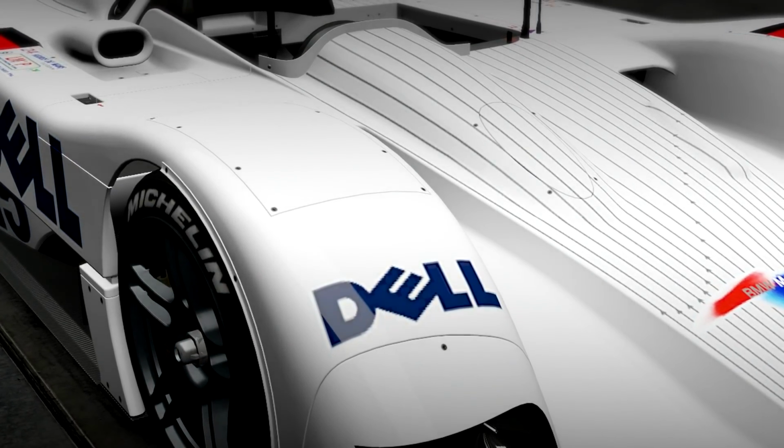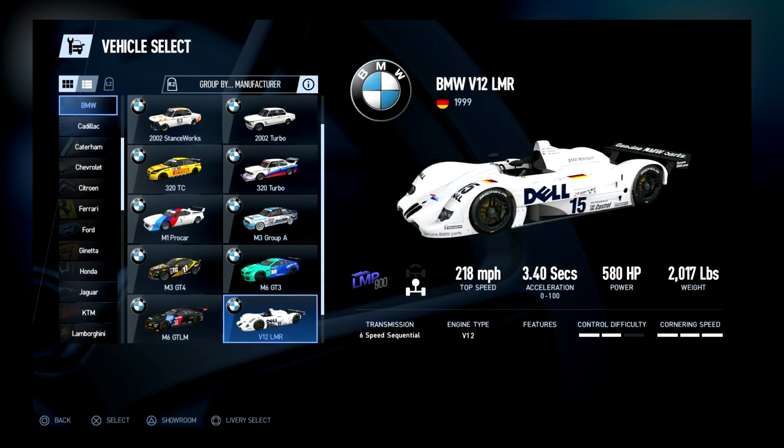In terms of the stats, fairly impressive from a Le Mans winner, as you would imagine. Produced in 1999, this was actually a collaboration, I believe, between BMW and the Williams F1 team. This was the collaboration before BMW went into Formula 1. BMW sort of gave Williams the engine, and I think Williams built the cars. I think that's how it works. I'm not too sure. There's not a whole lot of information that I found about that, but this is definitely a collaboration between the two.